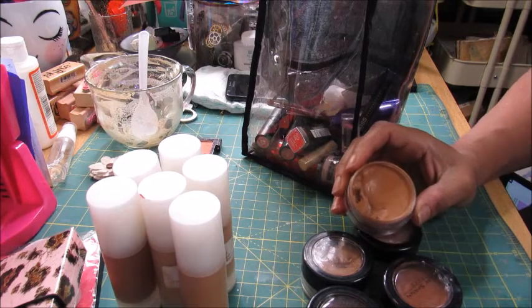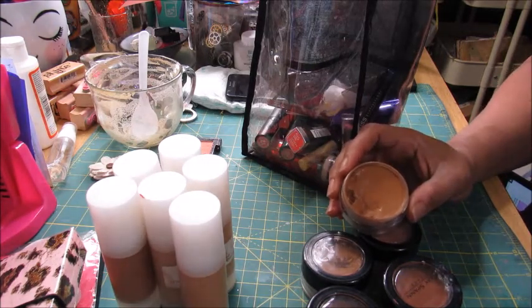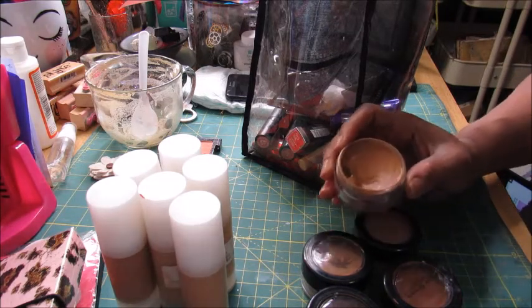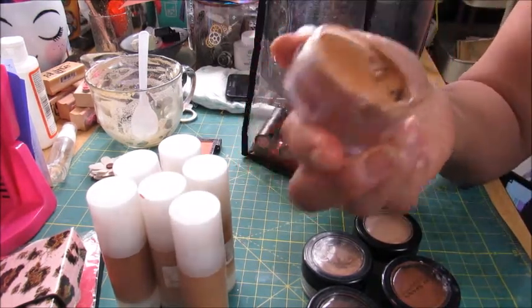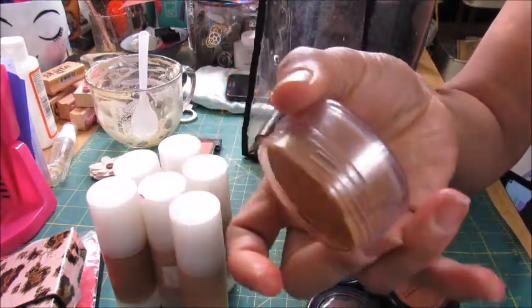Let me move this up some. Let me move the light up some so you guys can get a good look. Okay, let me turn this light around here, so I hope you can see that. Yeah, there we go.